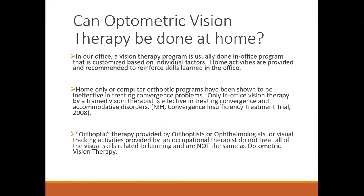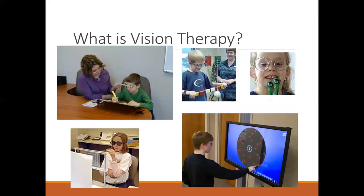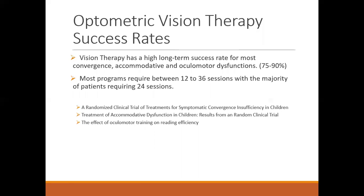The other thing is that occupational therapists cannot do optometric vision therapy because it also often involves lenses or prisms, which is kind of what I was showing here. We do a lot of things that involve maybe 3D pictures or lenses that switch the focusing system or switch the convergence system and what they have to do. And again, we were talking about the effectiveness rate. Most vision therapy programs are going to be somewhere between 12 to 36 sessions. The majority of them are around 24 visits.